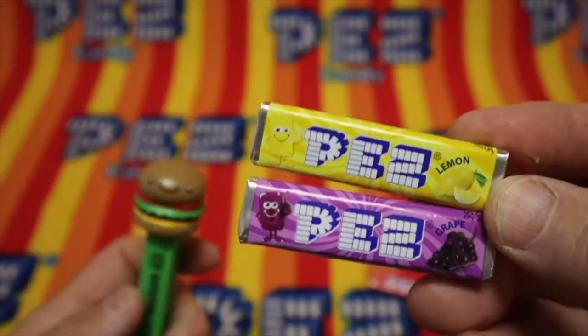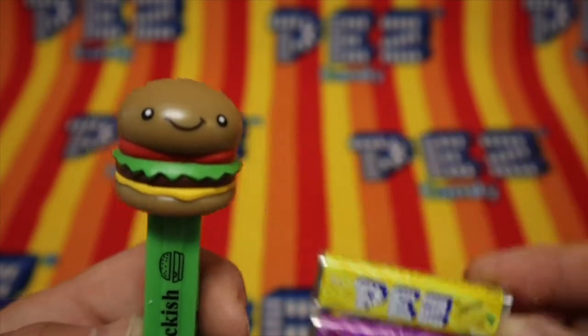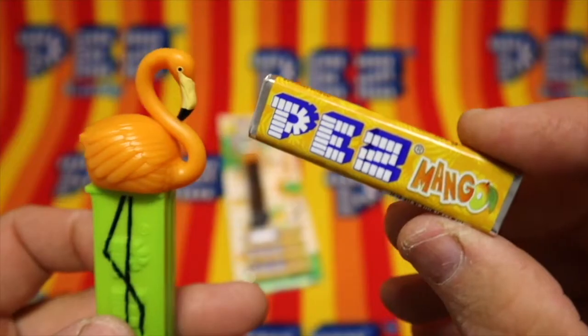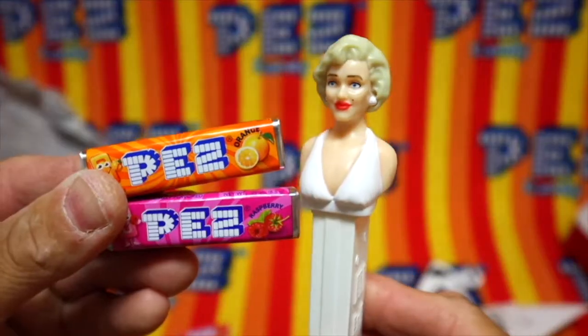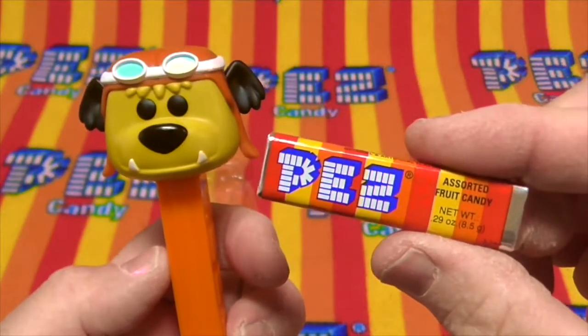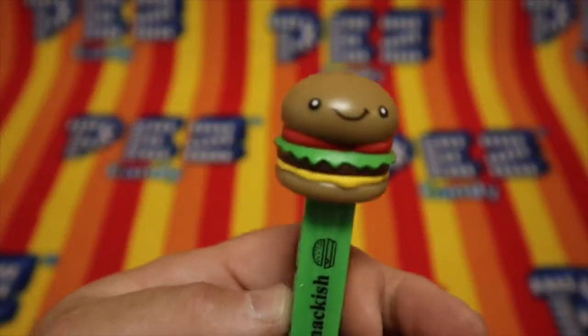Pez, the greatest candy in the world. Pez, Pez, Pez. The greatest candy in the world. And a toy you can play with.